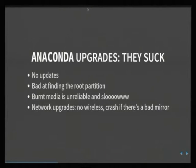It's really bad at finding the root partition. Burnt media is so slow and so unreliable. There's certain brands of CD that you can burn, and then they won't be readable by the CDR that's in this system. But if you get a different brand of CD, it'll read just fine. Optical media is incredibly unreliable, and it's magical that it works at all. So a huge portion of the bugs that we would get about upgrades were just basically burn a new CD and try again. And that fixed 50% of the bugs we got.